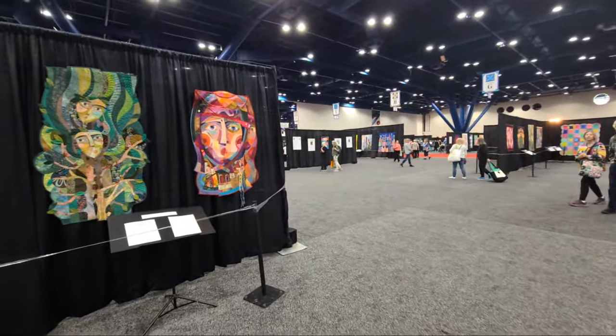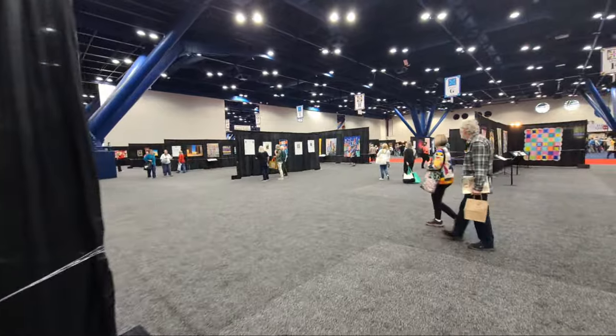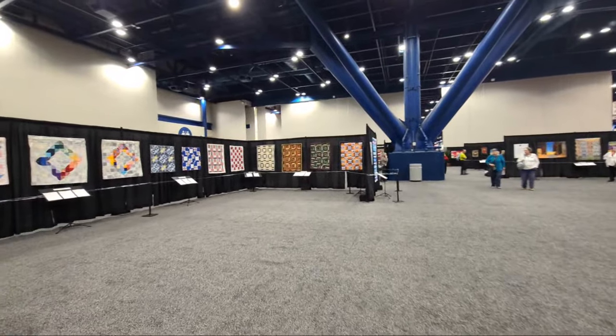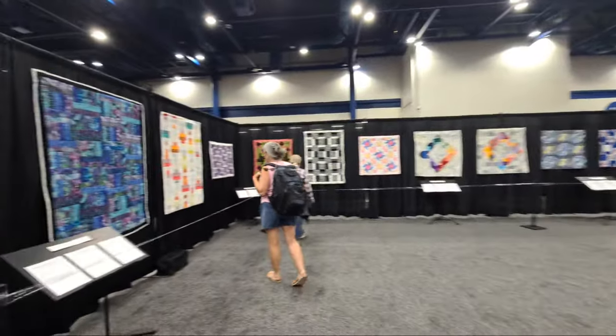These are amazing. I love them. I think this is an amazing installation. It's a great artist to showcase. That was a great pick. A great pick. Oh, I think this is the kids section, middle school quilt artist.